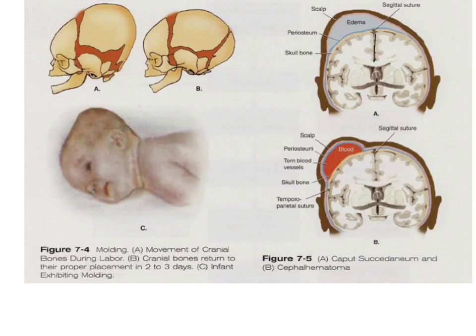I'm going to point to it. Here's your suture line, and it has crossed. Versus B here on the bottom, which is our cephalohematoma, which remember I told you is slightly more concerning because it's blood. This does not cross the suture lines. You'll see the suture line here, and it is not crossing.